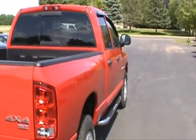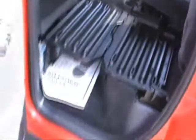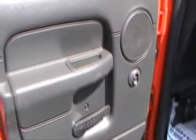We'll give you a little tour of the inside here in a second. Okay, guys, here's the inside of this beautiful Dodge pickup truck. The inside looks just like new.